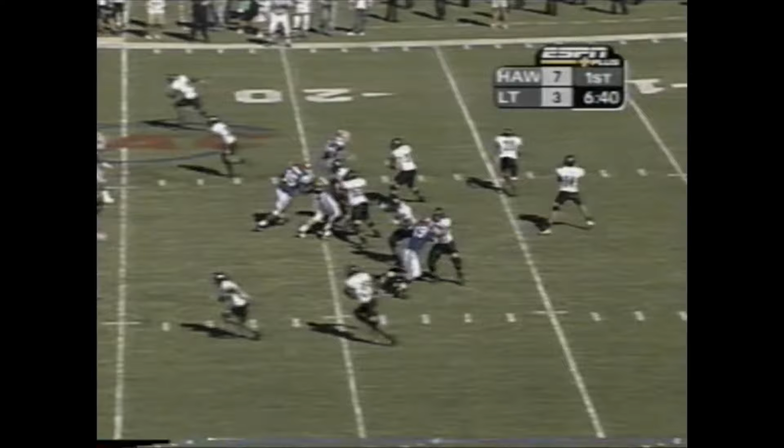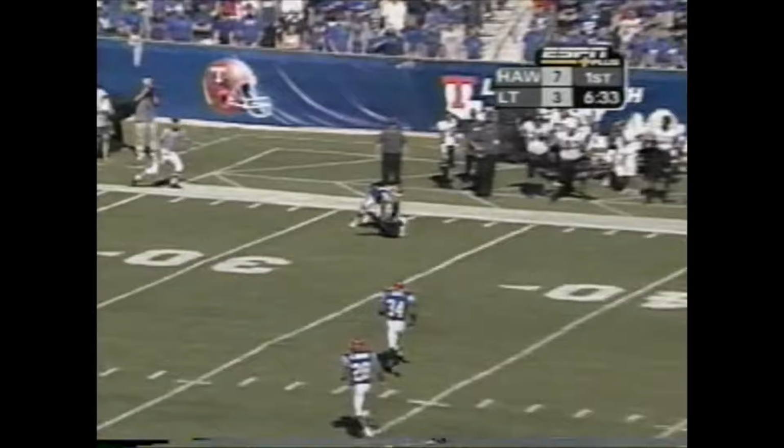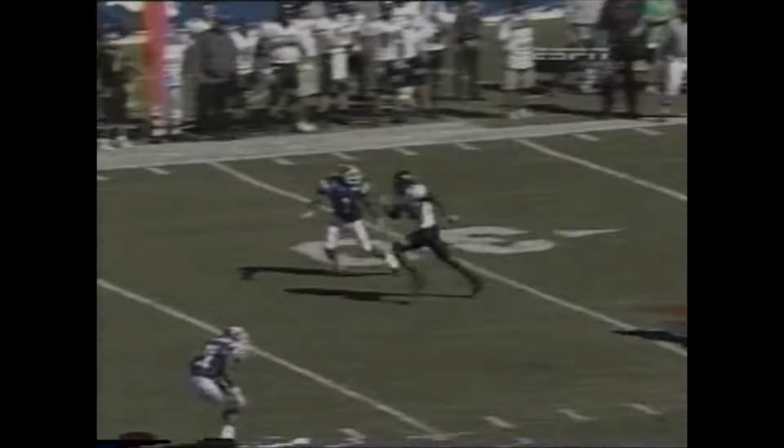Pressure rolls right. Chang looking deep down the field to Jeremiah Cochran. The ball underthrown, but a huge gain down to the 30-yard line. Michael Johnson, the free safety, finally dragged him down after a 45-yard completion. And once again, you're seeing a receiver get free down the sideline right here. You need to step up and impede his progress somehow. Michael Johnson coming off that hash as a safety has absolutely no chance to get over there if you don't get some kind of jam on Jeremiah Cochran at the line of scrimmage.